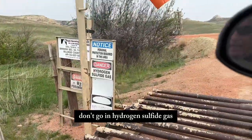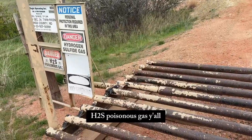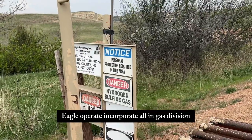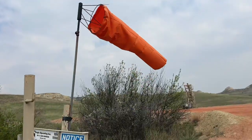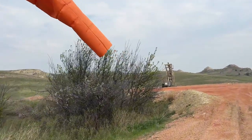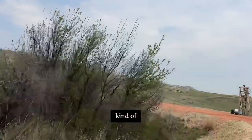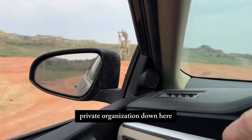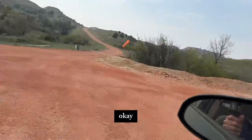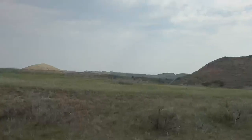Hydrogen sulfide gas, H2S, poisonous gas, y'all. Eagle Operating Incorporated Oil and Gas Division. Well, we're just gonna turn around. That's it. Some kind of private organization down here. Turning around? Yeah. Okay. Haven't seen that before.